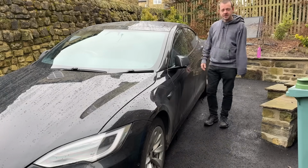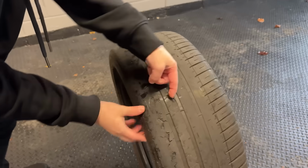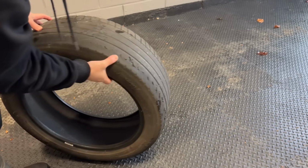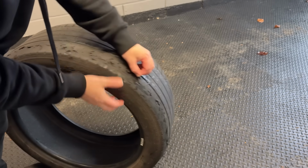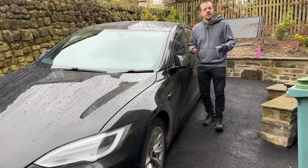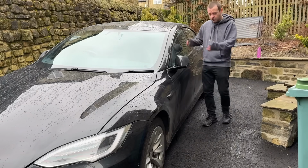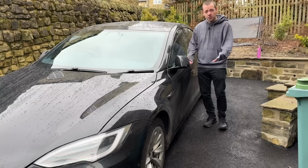And judging by the tyres that came off this, which were far from legal, well, I don't know how well it's been looked after, but this just shows what a company car, which usually isn't as well looked after as a private one, can do. Zero maintenance, original battery, original motor.